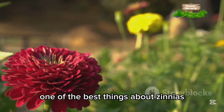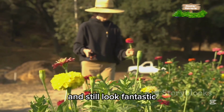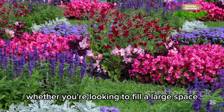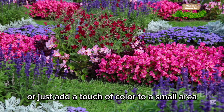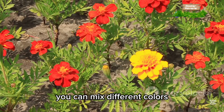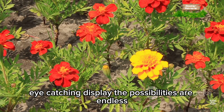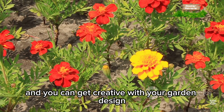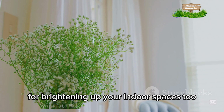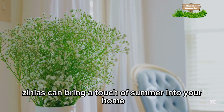One of the best things about zinnias is their versatility. They can be used in various garden settings and still look fantastic. They look fantastic in flower beds, borders, and containers. Whether you're looking to fill a large space or just add a touch of color to a small area, zinnias are the perfect choice. You can mix different colors and varieties to create a stunning, eye-catching display. The possibilities are endless, and you can get creative with your garden design. And don't forget, they make excellent cut flowers for brightening up your indoor spaces too. A vase of fresh zinnias can bring a touch of summer into your home.